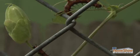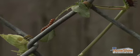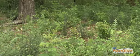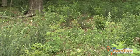Fourth, respect the pest. Now, caterpillars are pollinators, butterflies are pollinators. We don't want you to take the bug off the vine and squash it. They're part of the ecosystem. We need really badly for people to understand they have a value.